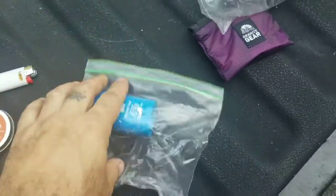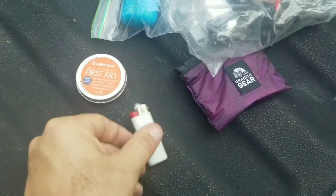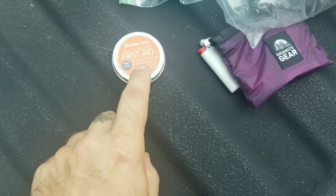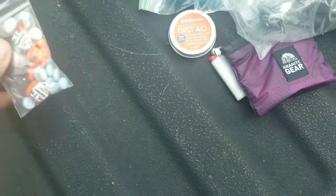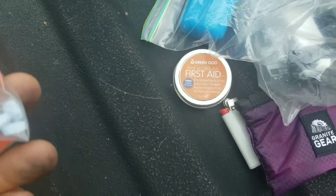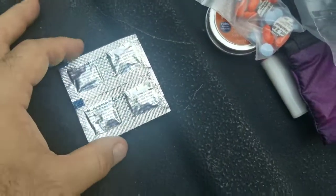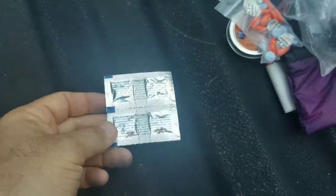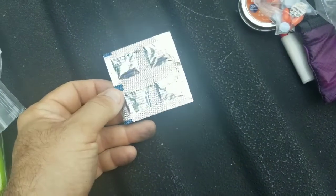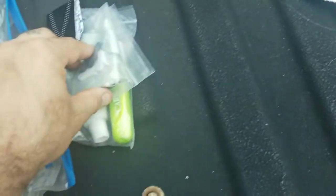Separate baggie with Body Glide, a little lighter, and green goo. That's for if you get really bad chafing. This is kind of like your all-purpose, basically like a Vaseline, for cuts, rashes, all that kind of thing. This stuff is really good, so I always keep that in there. Aleve, Motrin. I mainly use the Aleve, and those guys are the anti-diarrhea tablets. I always carry these now, no matter where I'm hiking. That's just 4 tablets for water purification, just in case. You just never know, especially in summer hiking, if stuff is dried out and you end up having to get water out of a dirty puddle at a spring or something like that. So I always keep a couple of those.